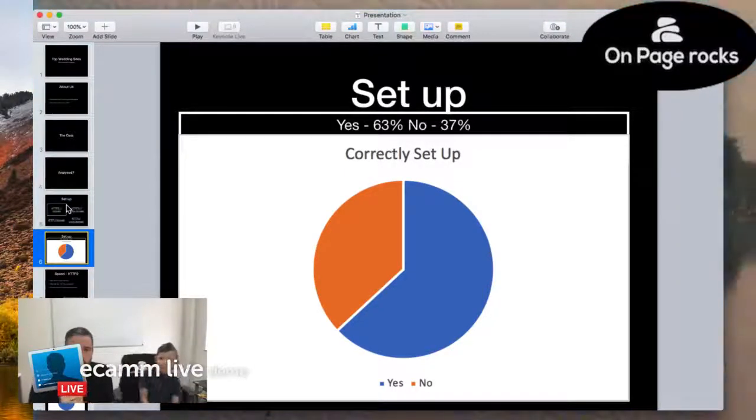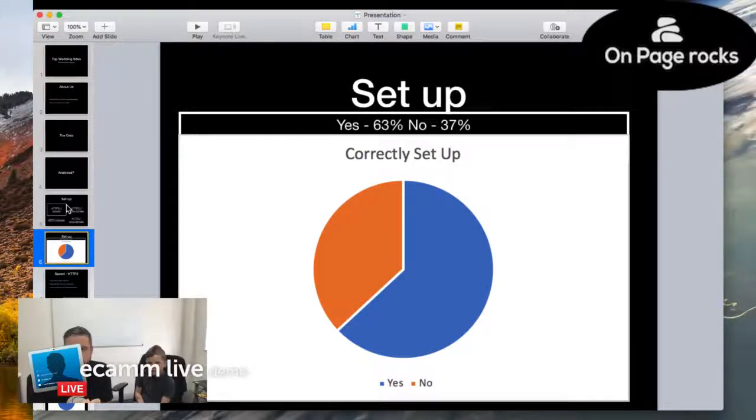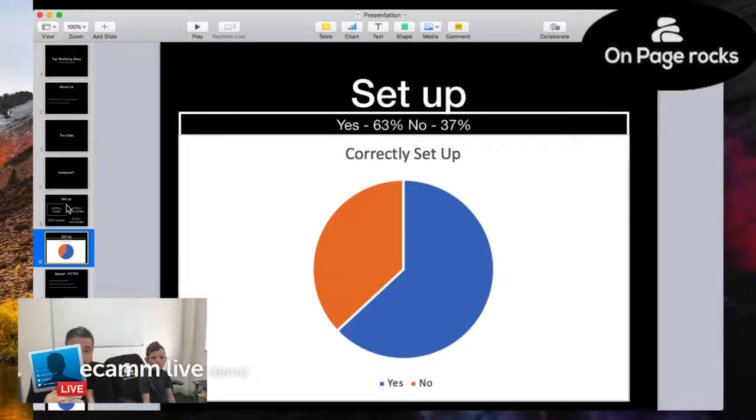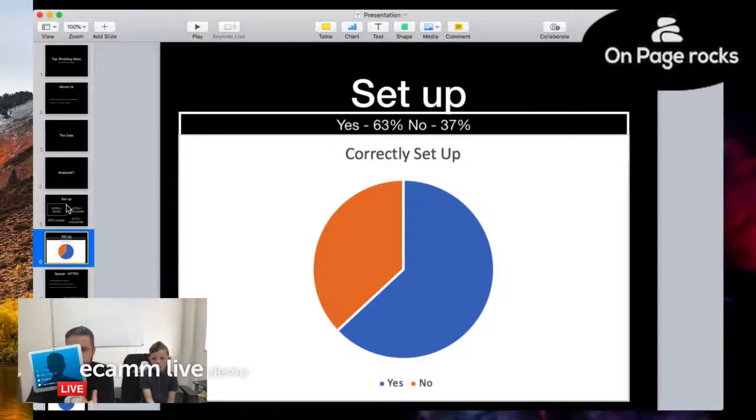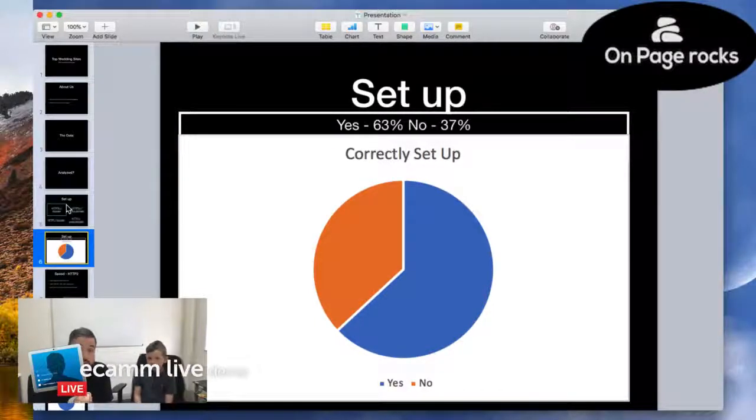Some would be having one version with a 301 in others to it, but then there'll be a 302. But yeah, many reasons, but 63% of the sites are set up correctly. Just 37% aren't. So if you're in that 37%, it's pretty easy to check as well. Just type in all 4 variations into your browser and you'll see what happens.